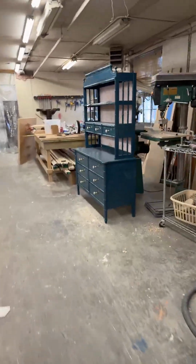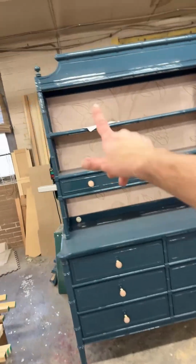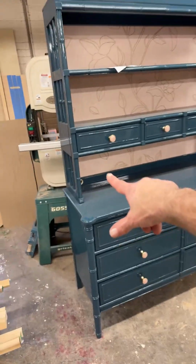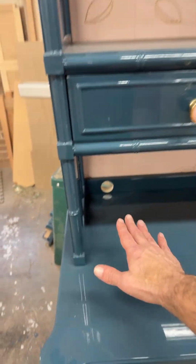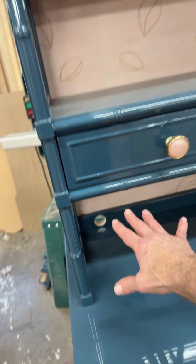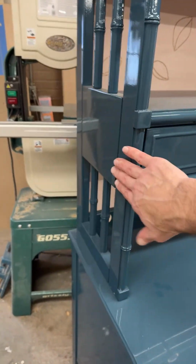So we've got this faux bamboo hutch, right, that's been painted and delivered. We got some nice paper in the back of it, but the client forgot to measure for a coffee maker. The client was going to put a coffee maker under here. You've got about 10 inches here, so that's not big enough now. So we basically have to grow this hutch is what they want us to do.